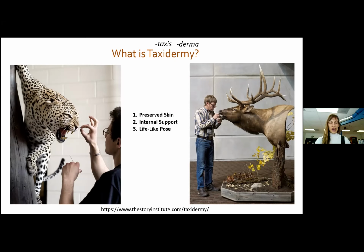These are some examples from the World Taxidermy Championship. You can see that I'm talking about full body mounts like the one on the left, as well as shoulder mounts like the one on the right. So it could still be in a lifelike pose, but only be half the animal to count as taxidermy.